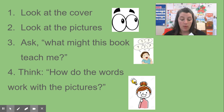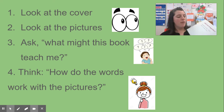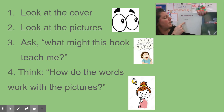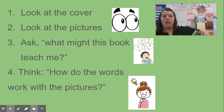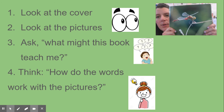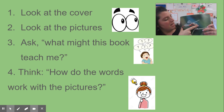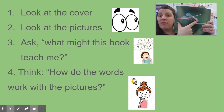So even though I've only read a couple pages, I can already start to think about how those words go with the pictures. The words on this page told me that dragonflies are long, colorful insects with large wings. Well, how does that go with the picture? When I was reading it, I even took my fingers and saw how long a dragonfly is.